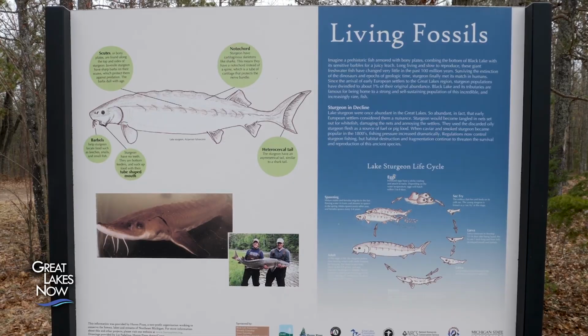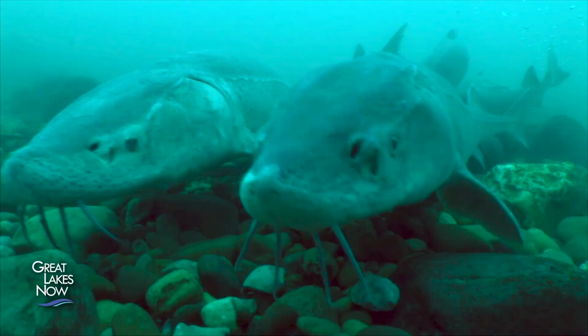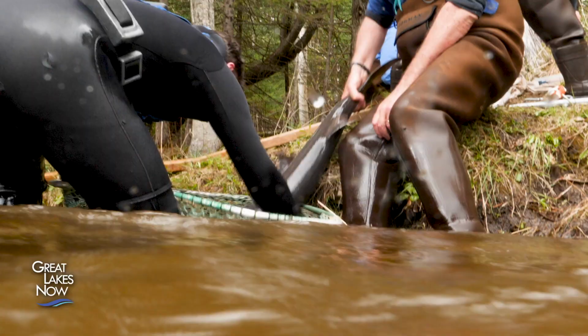They're native. They've been around a million years. They deserve a little effort here. And so the last 25 years, there's been a huge effort across the basin. So we will be seeing more and more fish and people coming in contact with them. And there's no other fish like them in the Great Lakes as we know. We'd love these fish to survive and thrive on their own. That would be the ultimate.